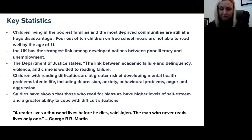Okay, some more statistics now. And I want to know any comments or anything that takes you by surprise here. So children living in the poorest families and the most deprived communities are still at a huge disadvantage. 4 out of 10 children on free school meals are not able to read well by the age of 11. There's a huge link between poor literacy and unemployment. And the Department for Justice says the link between academic failure is directly linked to crime and violence. Children with reading difficulties are at greater risk of mental health problems, including depression and behavioural problems, anger and aggression. And it does suggest here that studies have shown that children who read for pleasure have higher levels of self-esteem and a greater ability to cope.